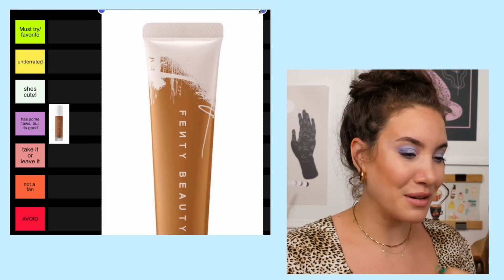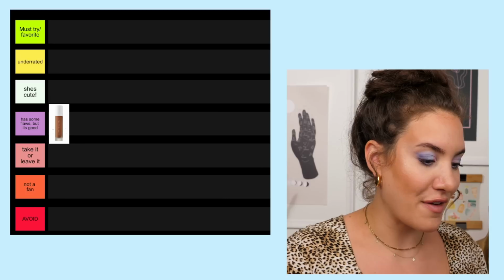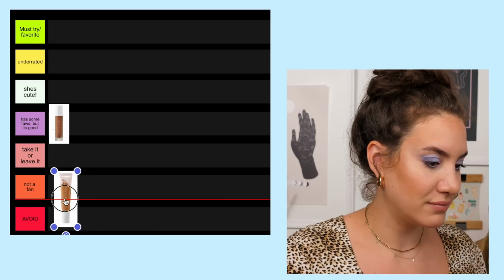I found that it sat on the skin in a really obvious way, looked really heavy and cakey, and kind of just moved around a lot on my face. It never really felt like it fully set down, and that just created a really cakey appearance. I just did not like this at all, and I really, really wanted to so badly. So for me, I'm just not a fan of this foundation.